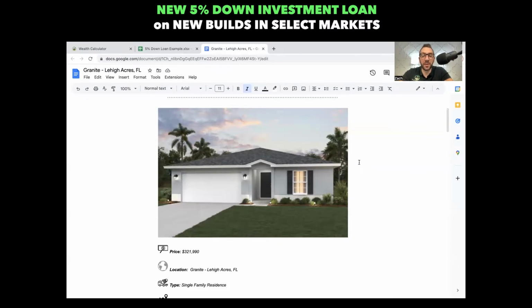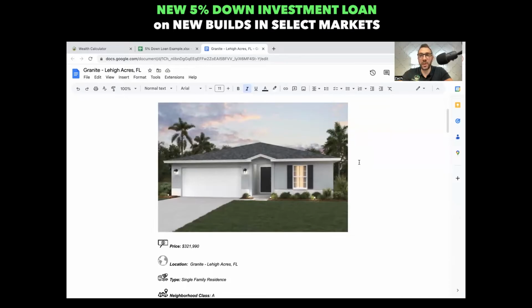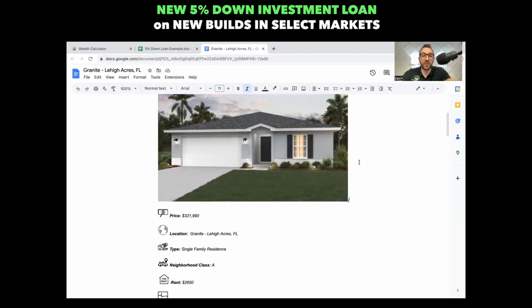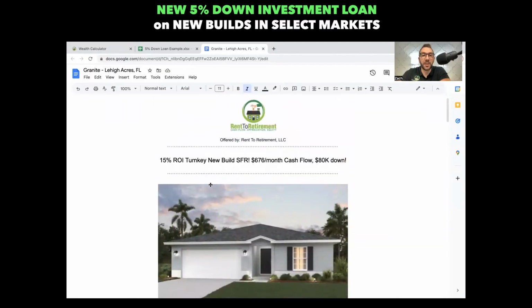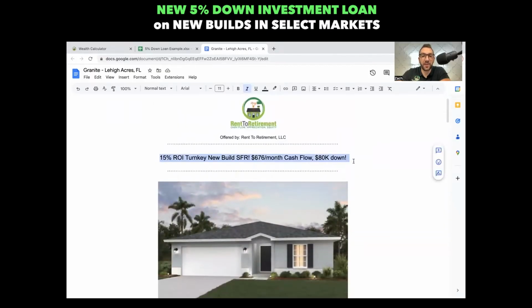So let's dive into it, everyone. We're going to be looking at a Lehigh Acres property. This is just one example. We have a lot of Florida new construction, especially in Southwest Florida, where, just using conventional financing where you're putting 20 to 25% down, you're looking at a double-digit cash on cash return. So these are the numbers based on conventional financing.